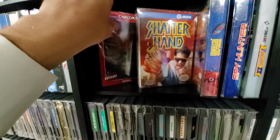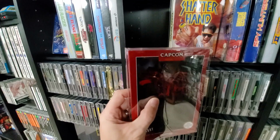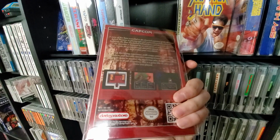This is a reproduction of Sweet Home. I got this off Etsy. This guy knocked this one out of the park. It's a box and the cartridge, and the cartridge is full of blood splatters or something like that. This is cool. This is basically the first Resident Evil game on the NES. It's a survival horror adventure RPG. But it's only in Japanese, in case you guys want to know.